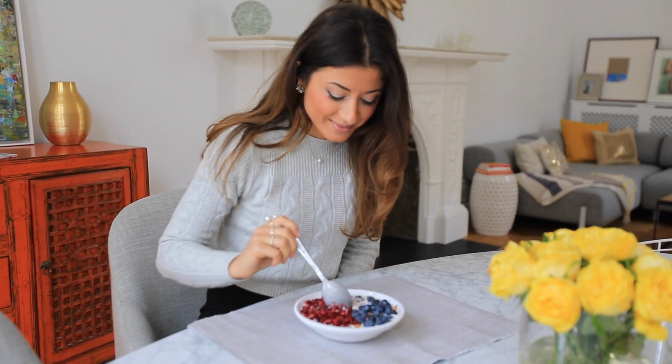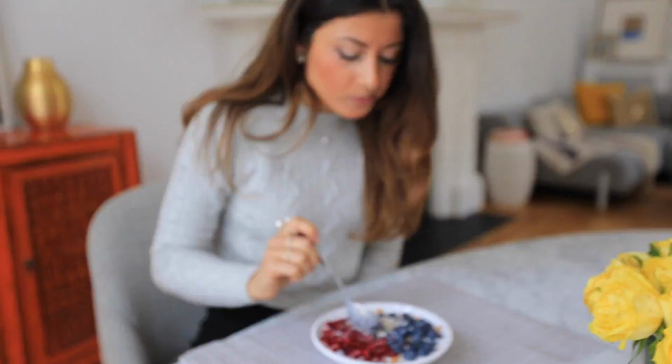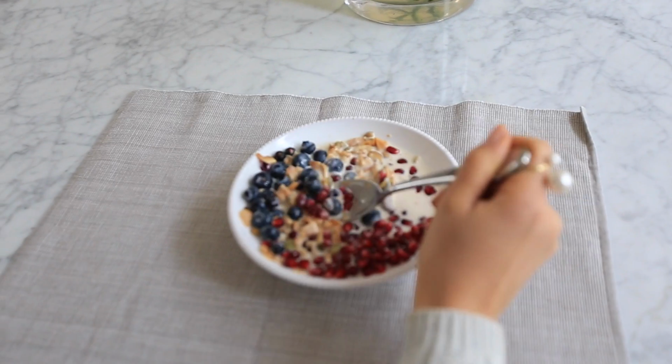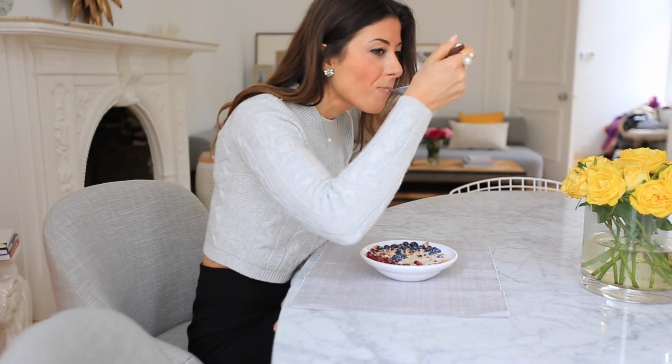And then one important thing is I always put my phone away when I'm eating. Very important. I just focus on food and enjoying the food that I have in front of me. This might look like a light breakfast, but it's actually so filling because of all the nuts and the almond milk and the berries. I am full for the next few hours.